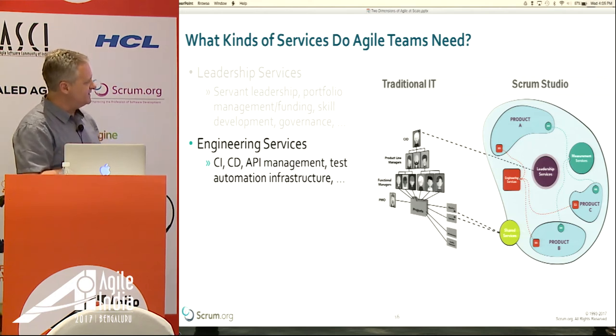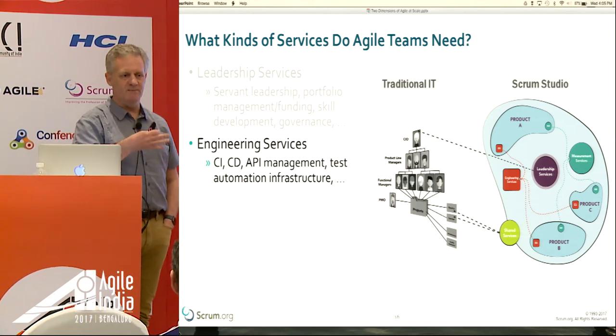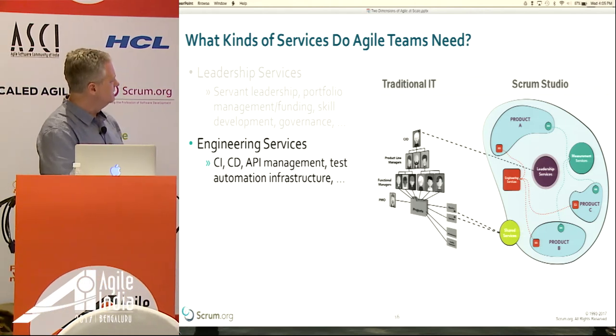And then some kind of test automation infrastructure, whether it's having a way to run automated API tests. I don't so much mean things like Selenium and UI-based testing. Here I mean mostly driving it off test harnesses and being able to integrate that into the continuous integration infrastructure.